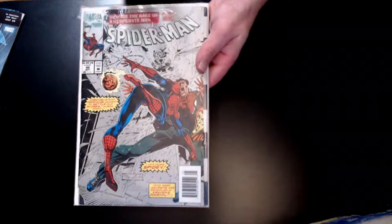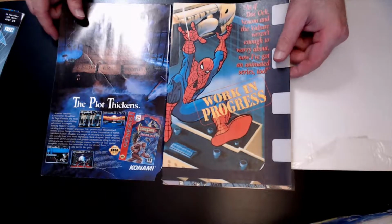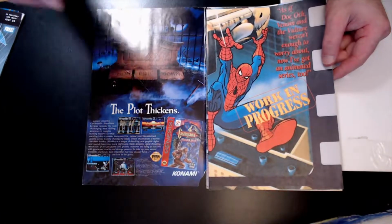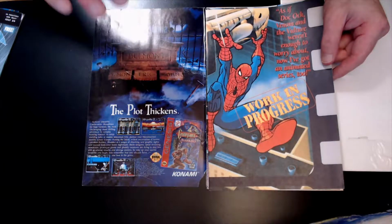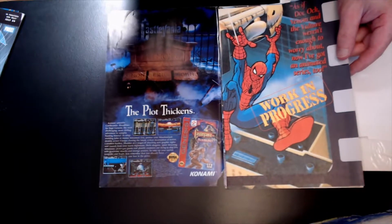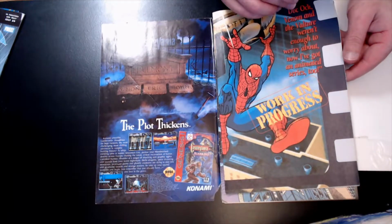So we have here a comic that was given to me by, I believe, my uncle, and it is Beware the Rage of a Desperate Man, and this is a Spider-Man Part 1. One of the problems with it is that it started falling apart, but look at that. Right off the bat, you have the plot thickens, Castlevania Bloodlines. If this wasn't so cool, I might even just cut that off and frame it, because look at how cool that is. I love seeing stuff like this with all the old ads.